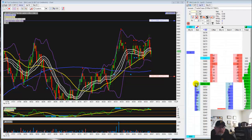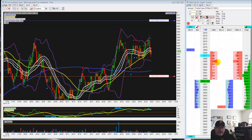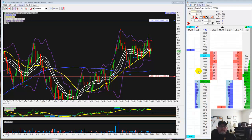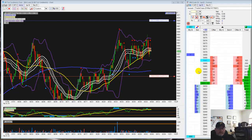You can see it heating up a little bit now, right? Something's happened. Here's 111 here at 65. 99 up at 70. So we got some stops to run on the upside.